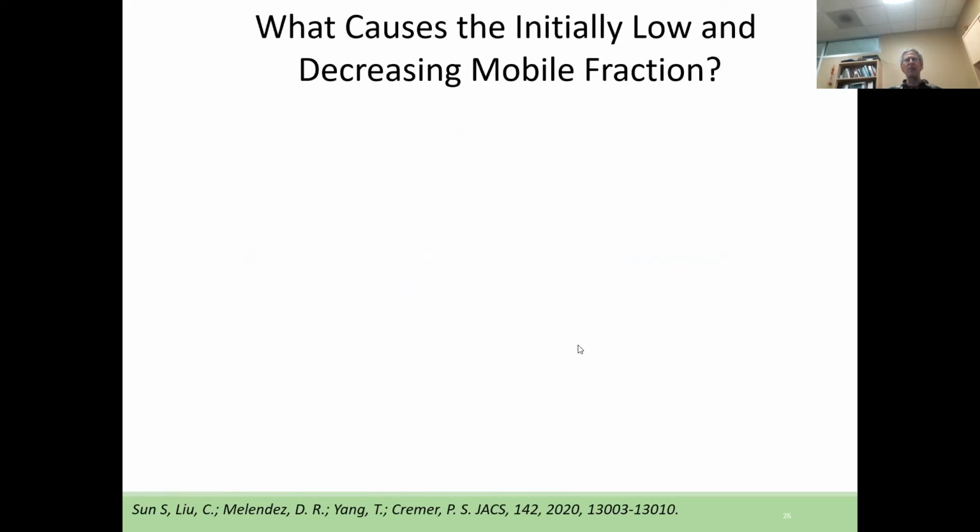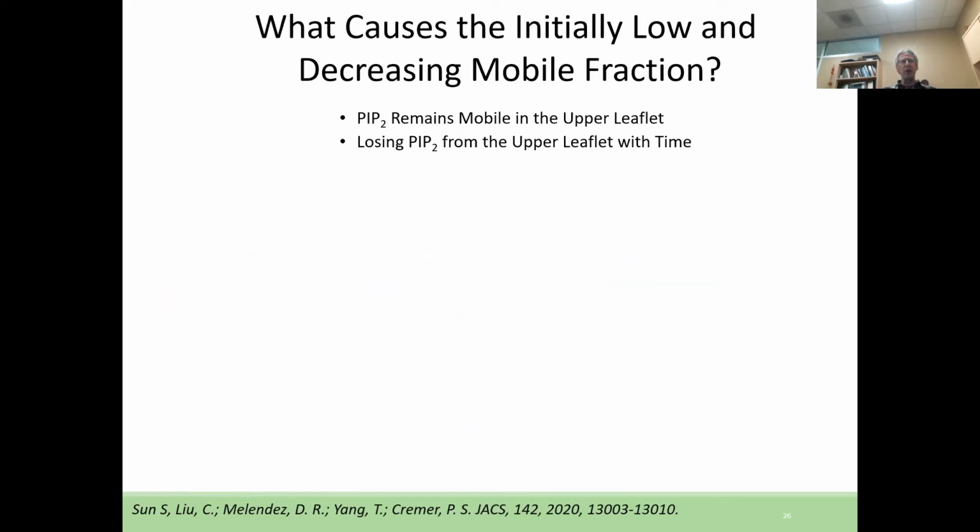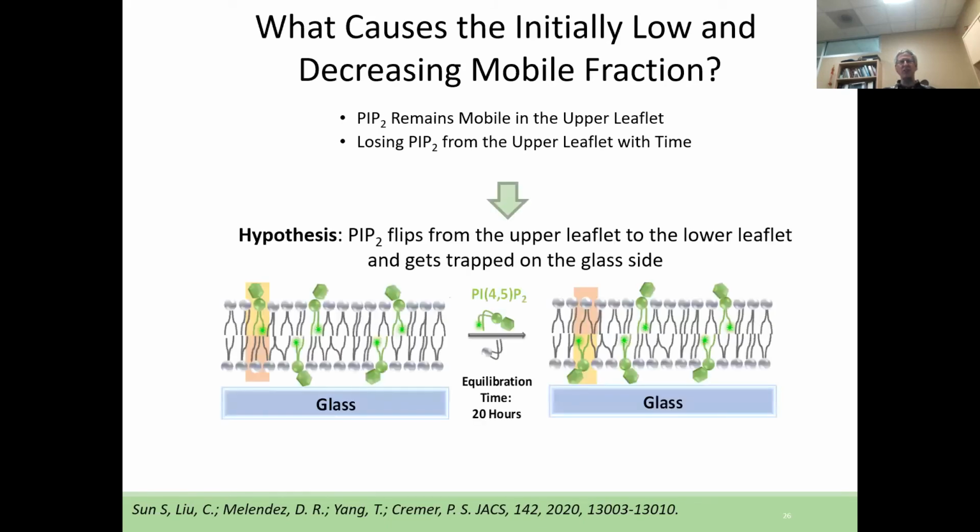So our hypothesis is what's causing this immobilization process to occur is that you have some fraction of the PI45P2 in the upper leaflet, and those remain mobile at the beginning of an experiment. But every time they flip to the lower leaflet, these become immobile. So our hypothesis is that these are flipping from the top leaflet to the lower leaflet.